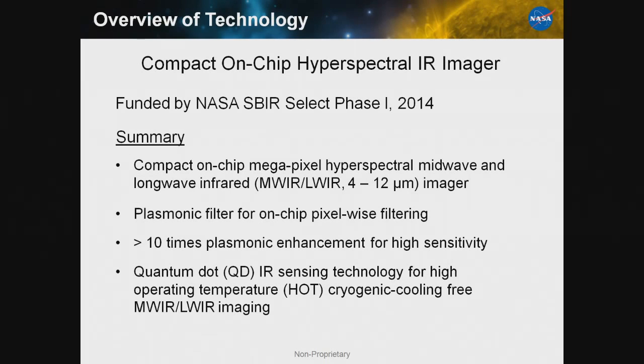So really what I'm gonna talk about is some of the current work we're doing with NASA, which is based on trying to develop a compact hyperspectral imaging array. It's really two innovations in one. The first one here, the bottom bullet, is a quantum dot photodetector material that we grow ourselves. It's based on indium arsenide quantum dots, and what we can do is, by varying the material parameters that we're growing, we can start to image in both midwave and longwave infrared wavelengths.